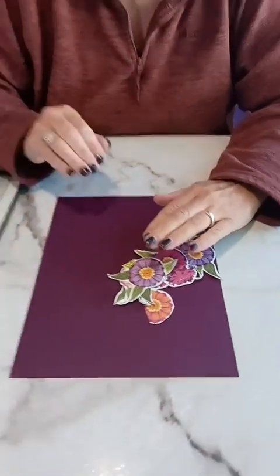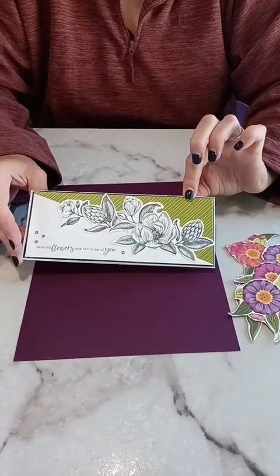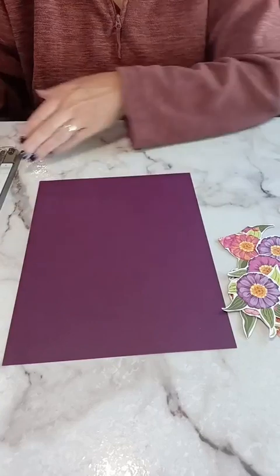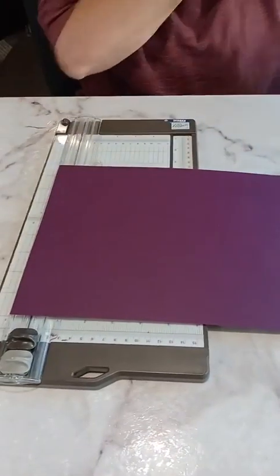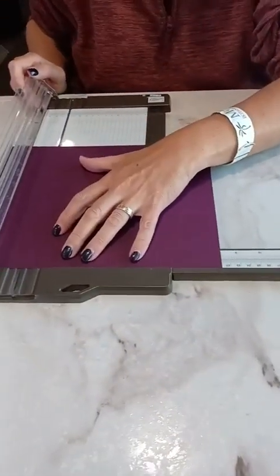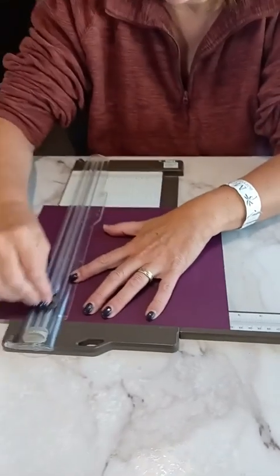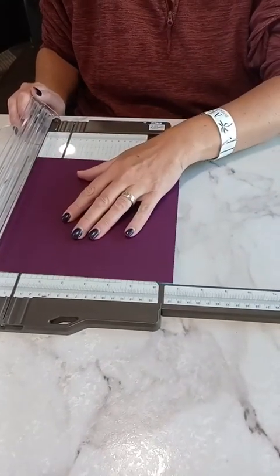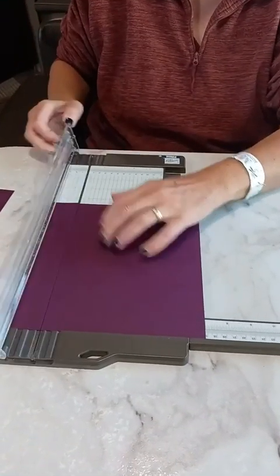Oh, how exciting. All right, so what we're going to do, I was inspired by this card here, and we're going to make a slimline card. So what we need to do is cut this piece of cardstock down to the right dimensions. So let's get that going. I'm going to take the card base. It's going to be wide, and it's going to be 8.5. So let's get to 8.5. Okay, 8.5. All right. We're going to cut that. And then we're going to turn it 90 degrees. And we're going to cut it at 7 inches. So it's 8.5 by 7 inches.